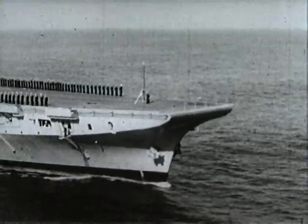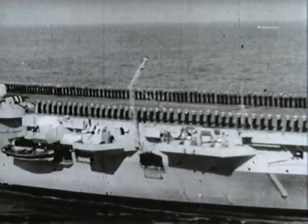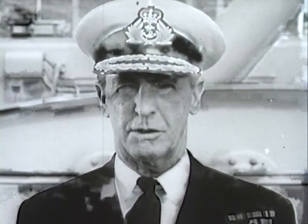Here, approaching Sydney's great harbour, are the ships which today stand guard over the 12,000 miles of an island continent's coastline. They are the ships of the Royal Australian Navy. In this programme of ANZAC, you will see something of the Royal Australian Navy in action in World War II. And I believe you'll be very proud of what you see.